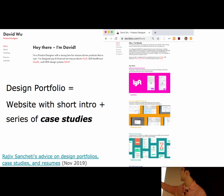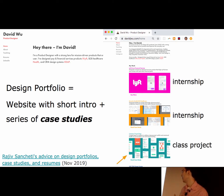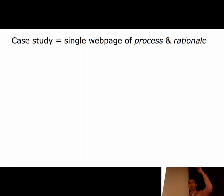So here's his website. Basically, I zoomed out, so you don't need to read the text. There's a short intro, and then a series of projects that he's done. This is an internship with the company Lyft, this is another internship, and this is a class project. So internship, class project. Let's focus on this class project down here. Every one is just a thumbnail of what they've done, and when you click on it, it goes to a whole page.